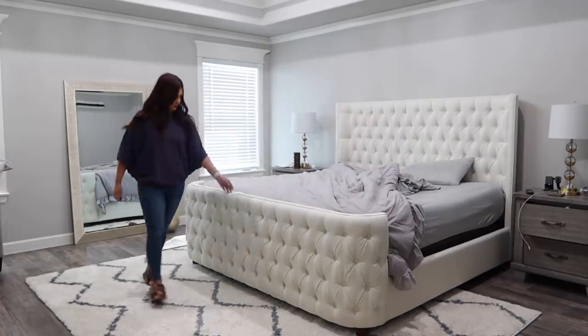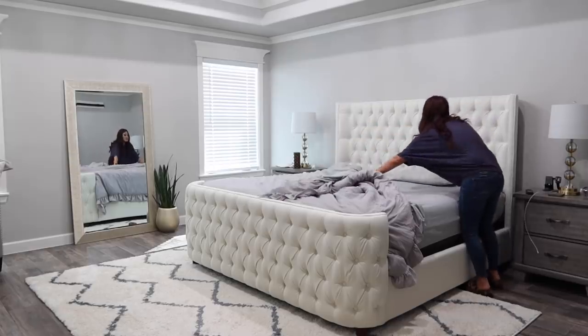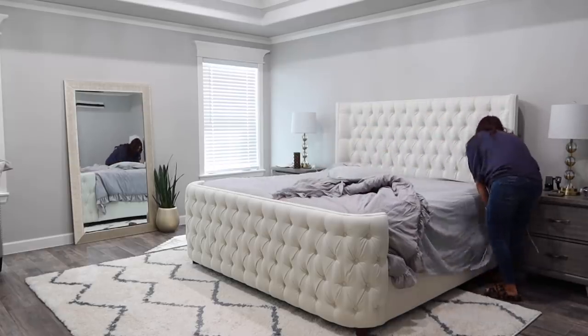But I'm just making the bed. You can see I lowered it. We love having an adjustable bed frame. It's been so nice. Chase doesn't snore anymore. We sleep so much better.